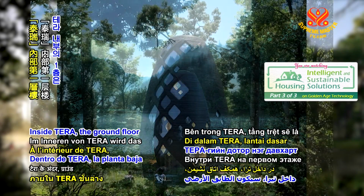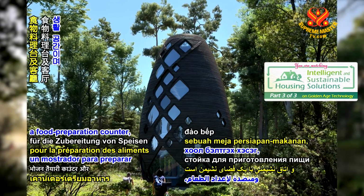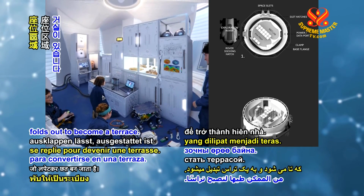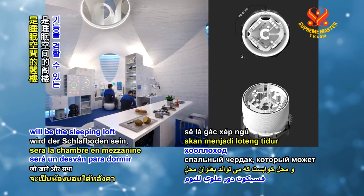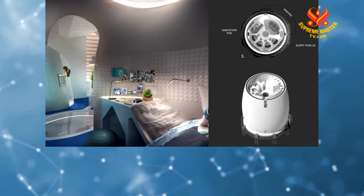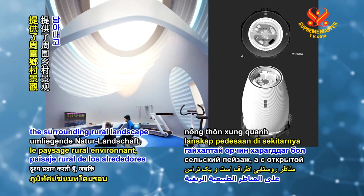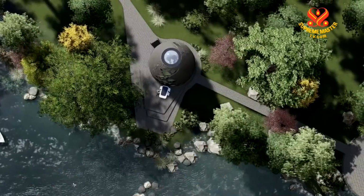Inside Terra, the ground floor will be the living area equipped with a bathroom and shower, a food preparation counter, and a living room with a seating area that folds out to become a terrace. The second floor, which will be accessible by a wooden staircase, will be the sleeping loft that can double as an eating and gathering area. Diamond-shaped windows provide views of the surrounding rural landscape, while an outdoor terrace overlooks the riverbank.